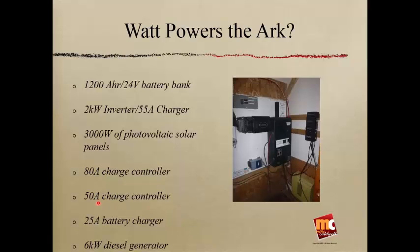And then I have a 25 amp battery charger. And if you saw the introduction, you'll see that this is a $260 little unit that I bought that saves me hundreds of dollars per year. Okay, and I'll talk about that as well.